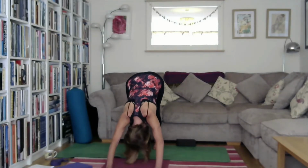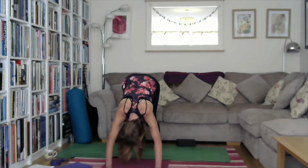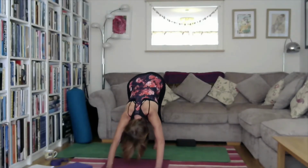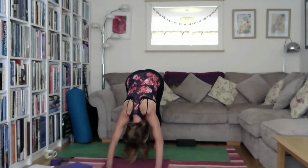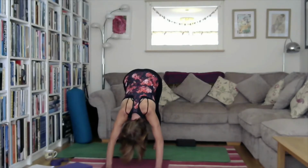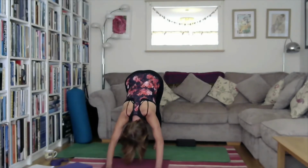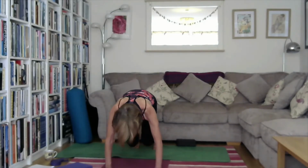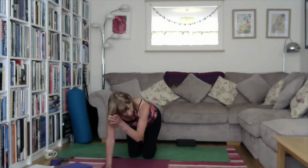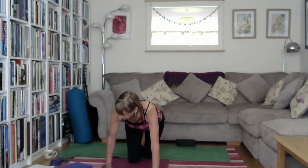So a few more breaths. Keep the neck beautifully long. Maybe keep the tummy firm. Maybe engage Mula Bandha if you've got a stronger practice. Well done. One more breath. Breathing in. Breathing out completely. Lift your heels, bring your knees down. Make sure you're comfortable. Let's open up the left hip now, okay?